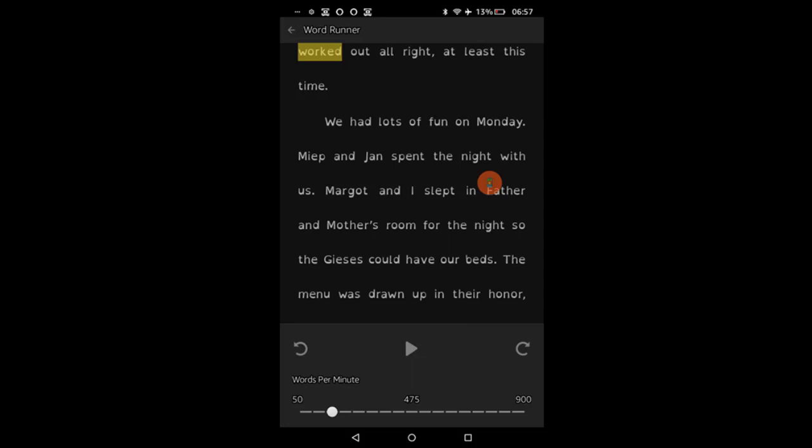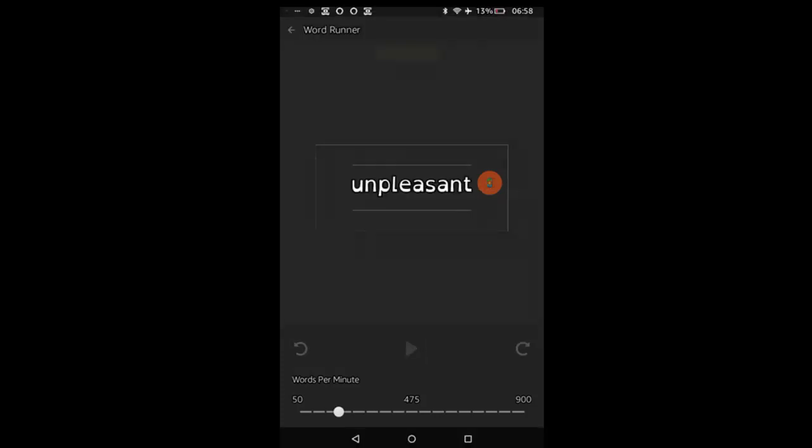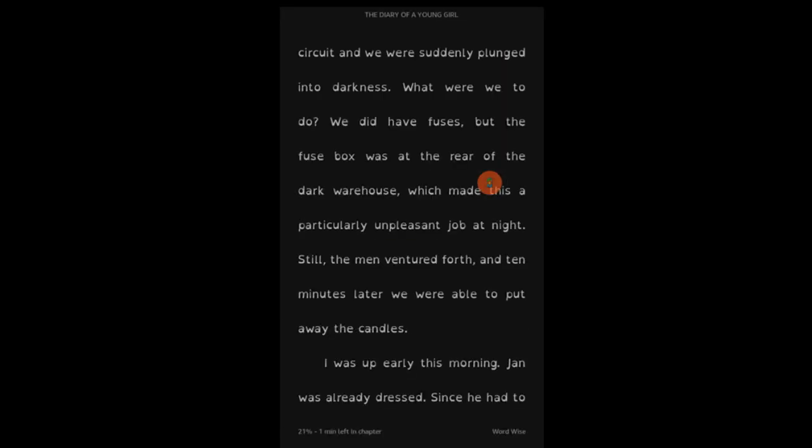I've got a slow speed, and I press play, and then it gives me every word on that page, but just one word at a time. And for some, particularly children that have visual issues, this can be super helpful, and it automatically slows down for difficult words and punctuation, and it will tell you how many words per minute you're reading, and you can change it. You can make it much faster or you can make it much slower. So that's Word Runner. I'm going to pause that and come out of Word Runner.